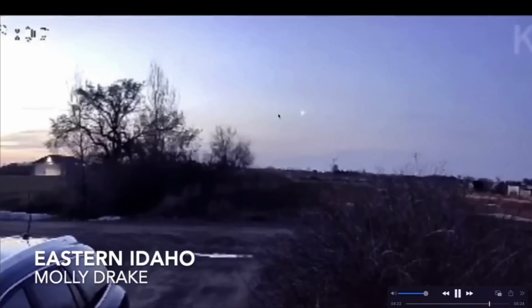This camera detected some sort of a white object in the daytime sky not far from the object that you just saw. I mean, probably within a few hundred miles of each other, and here it is. It's not an airplane, because if it were an airplane, you'd easily be able to tell. It would be blinking, and it would be moving a lot faster than what this thing is. This looks like a solid white light moving through the sky, and it's moving pretty slow.